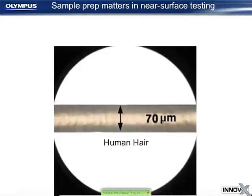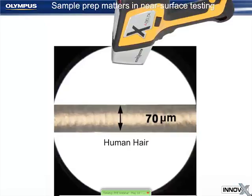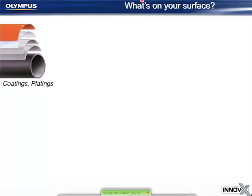To give you an idea of the depth that our system penetrates: when people hear X-rays, they may think about high energy X-rays that go through things and are measured on the far side. That's not what we're doing. In this instance, I'm showing the thickness of a human hair. If you had a piece of stainless steel that was 70 microns thick, like that human hair, we would basically go in about 10 microns. Actually, we penetrate further than that, but not only do the X-rays have to go in to excite the sample, but the fluorescent emissions have to be energetic enough to get out. So most of what we see is in the first 10 microns of the sample. That means that it's important that you know that your surface is representative of what your sample is.